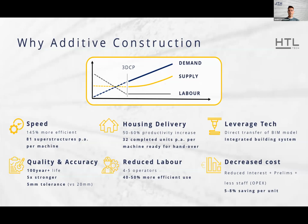So by leveraging technology, we can integrate our BIM model directly to sites, again, for very accurate and quality structures to be implemented. We work with around a 5 mm tolerance. Again, we can pre-order most of our components without any site measurements, and we know that they will fit. And we work with a material that is 5 times stronger than traditional block that it's replacing.